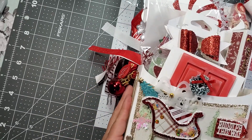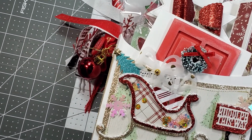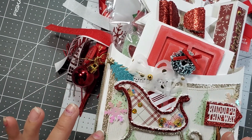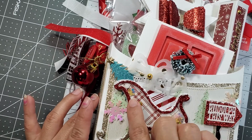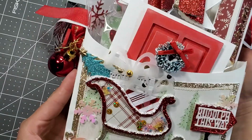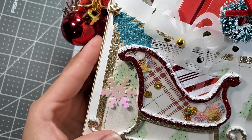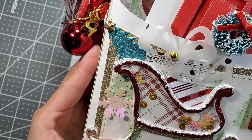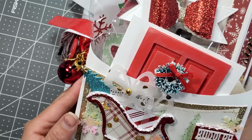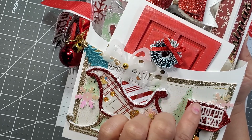Look at how cute, you guys. Let me see if I could put you guys in a little bit more, so you could get more of the detail. This is a sled, and it's a shaker sled, and it has the snowman in there, if you guys can see that. Let me see if I could, oh, I don't want to drop it. It has a snowman, snowflakes, stars. Oh, how cute. And then she put this Rudolph this way, and that's so cute.